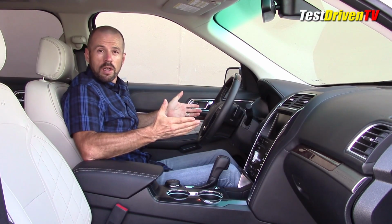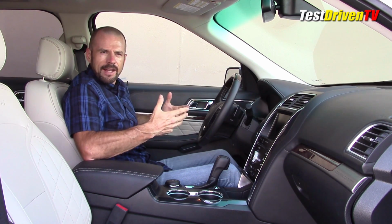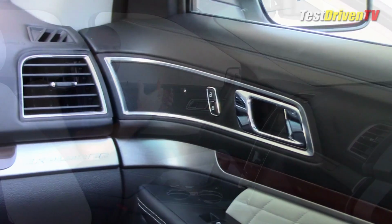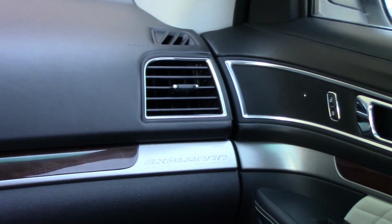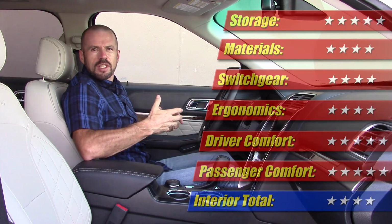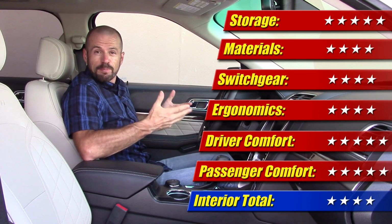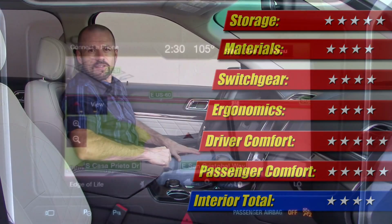Well, they've really done a wonderful job making this interior beautiful to look at, and it smells good, it's aromatic, a lot of nice materials. We're still in a Ford, which means that some of the fit and finish in here isn't quite as good as it should be, I think, at this price tag. And there are still some cheap materials next to the good materials, base level materials. So overall, I give the interior 4 out of 5 stars.